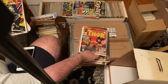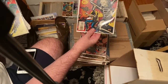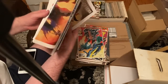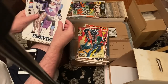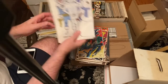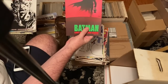Thor and Juggernaut. Mort, the Dead Teenager. Not familiar with that title. Ghost Rider 29. A whole bunch of comic shop news. I'm pretty sure that these don't have much value. Even a Fred Hembeck, Zatanna, Polar Boy, and Mr. Freeze cover. It also has Iceman, Ice, and Captain Cold. That is really interesting. That's from 2016. No, that's a recent book.